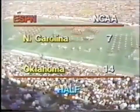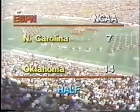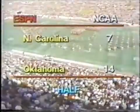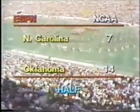Well, you know, they've often said that a quarterback gets too much of the blame if a team loses, too much of the credit if they win. But against Texas, J.C. Watts got a lot of the blame. 7 turnovers. Today, J.C. Watts has been superb. Difference in the ball game. We're at halftime. Oklahoma 14 and North Carolina 7.